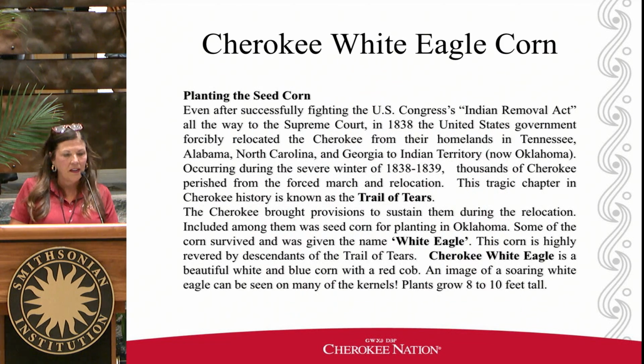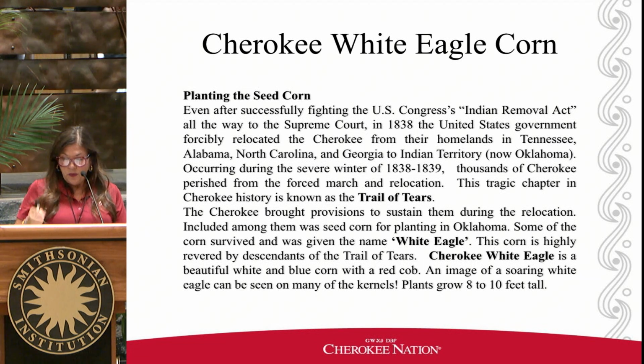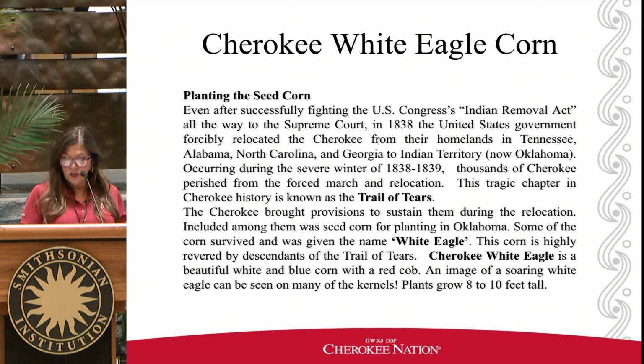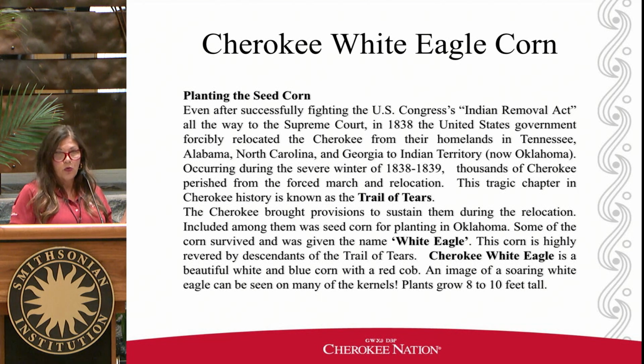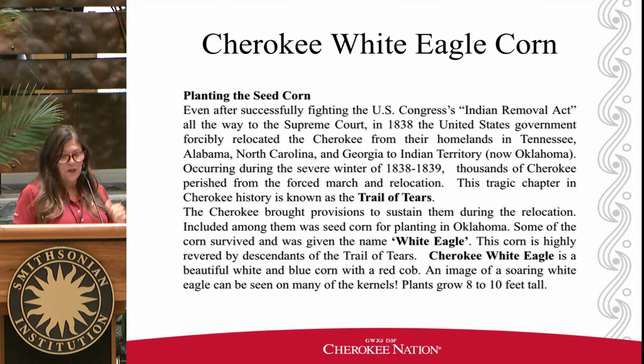Okay, let's talk a minute about the white eagle corn. And I do have a sample of this over at our booth. So the Cherokees brought, like I said, provisions to sustain them during the relocation process to the Indian Territory, which is now modern-day Oklahoma. We know for certain that the white eagle corn survived the Trail of Tears. And it's a beautiful white and blue corn with a red cob, and that was the corn in the picture with the young woman there.